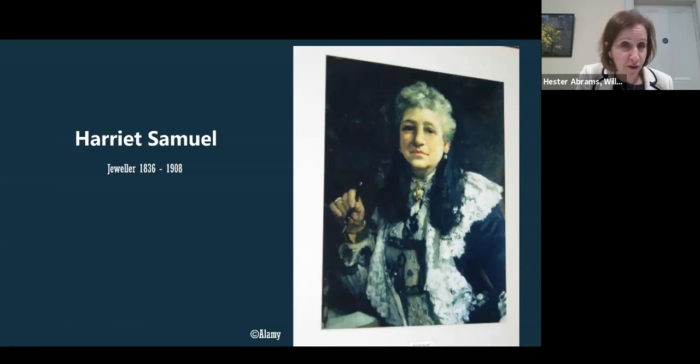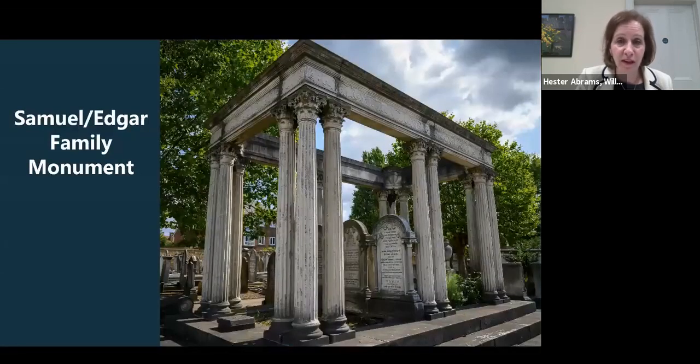It's a story of incredible success, because her sons joined her and then grandsons, and after she died several generations took over, and by World War II there were hundreds of stores of H. Samuel around the country. It's not owned by the family anymore, it's owned by Signet Jewelers, but amazingly there is this, I think I've called it the most blingy monument in the cemetery. Let's have a look at what you were doing with it. Tell us what the challenge was here, Ben.